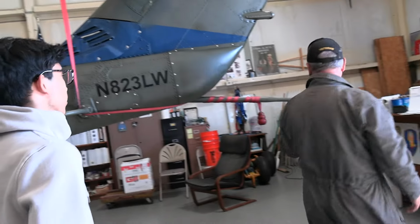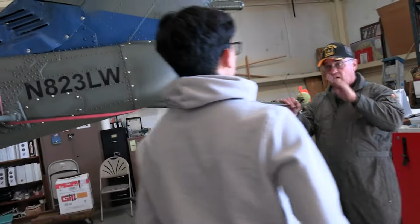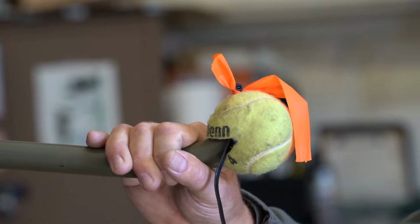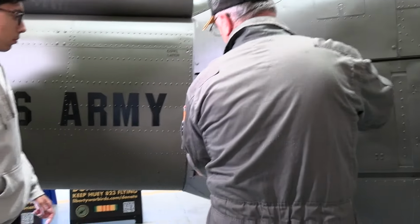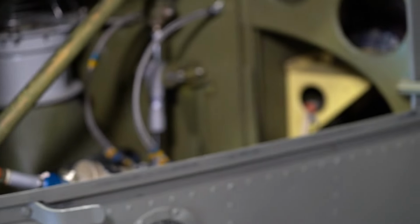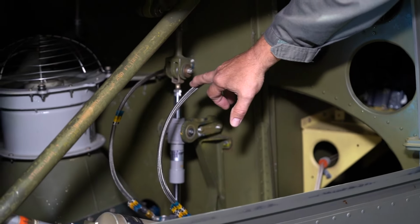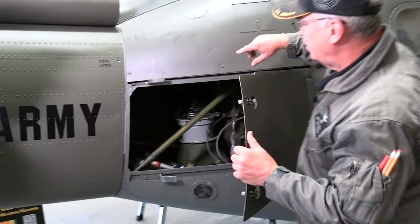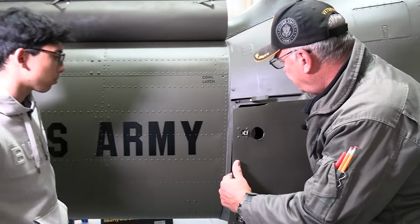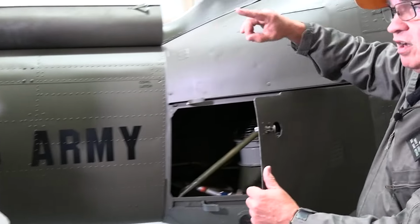This is a tail stinger. What this does is it keeps me, when I'm coming in hot, from hitting that tail rotor. That's all this does, is protect my tail rotor. This inside here is where my oil cooler is, my tail rotor servo, which makes my tail rotor move in and out, and a heater mixer. But if you also look in here, you'll see a bolt here, a bolt here, a bolt there. Four bolts hold that tail boom on.